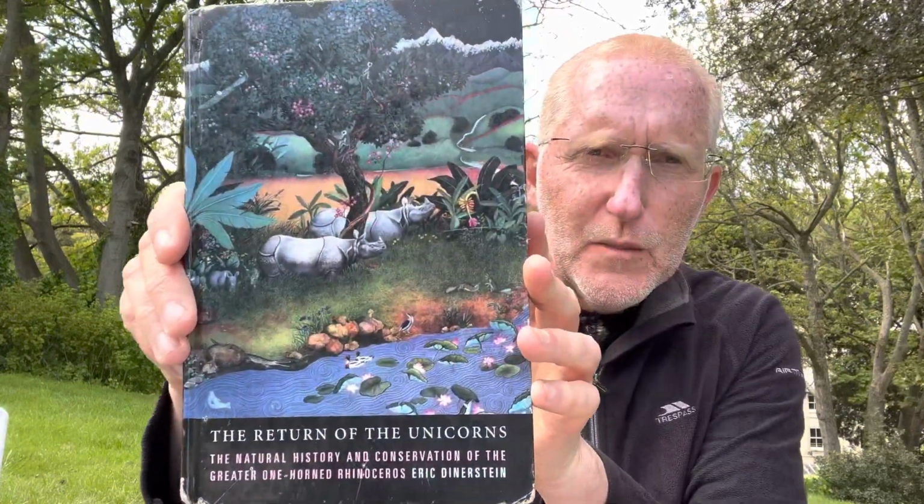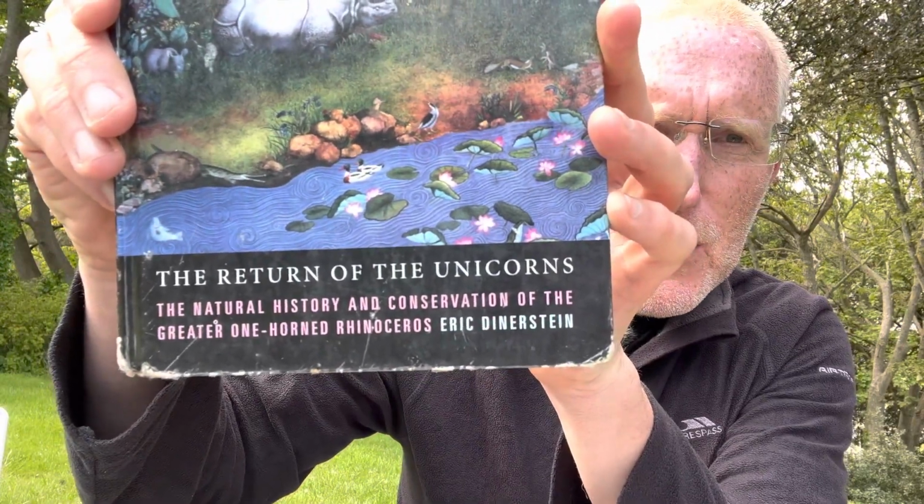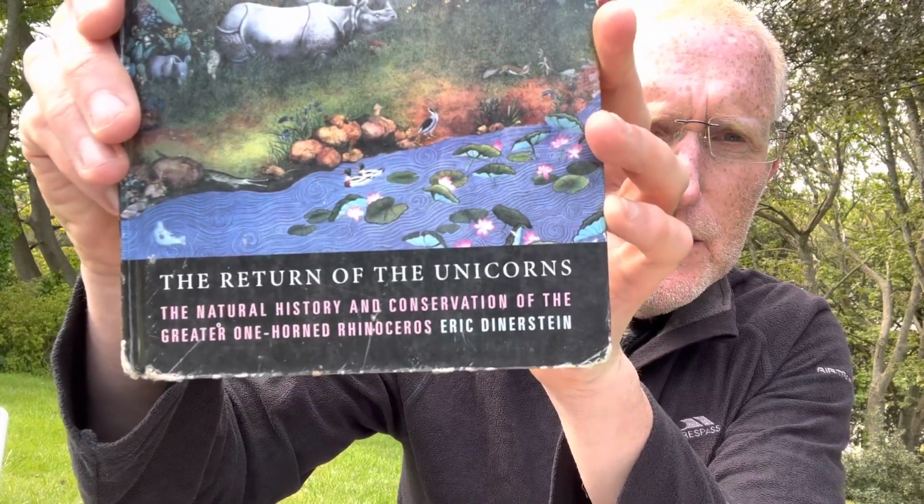Beautiful, beautiful spot. Just going to do a very quick overview of this book, Return of the Unicorns by Eric Dinerstein. So it's a fabulous book. The Return of the Unicorns, a natural history and conservation of the Greater One Horned Rhinoceros, one of the species of Southeast Asian rhinos, and a real conservation success story.